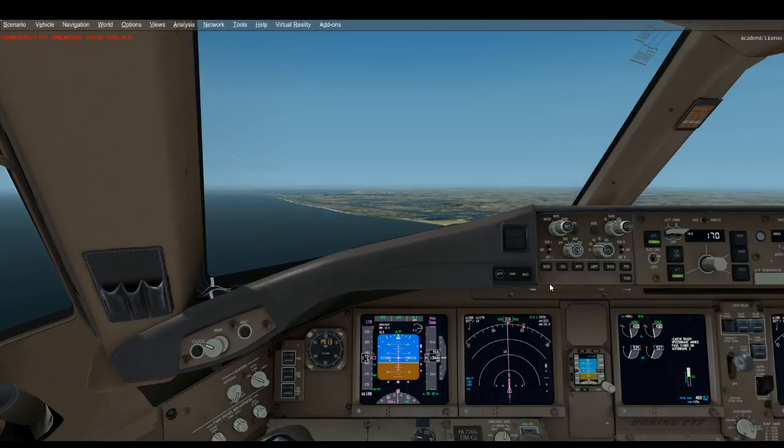American 1208, expect to go direct to Columbia once I get you higher than this traffic. Actually, no, you can go now. American 1208, cleared direct Columbia VOR. Direct Columbia VOR, and what was the identifier for that? Columbia, South Carolina, CAE. Alright, we're going direct Columbia for American 1208, thanks.